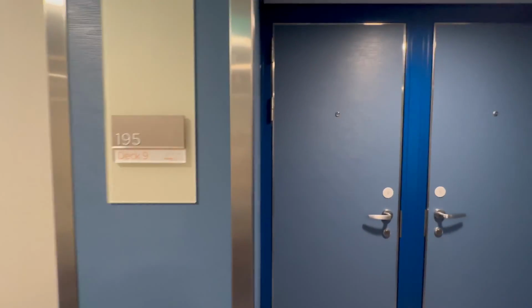So here is my tour of room 9195, a neighborhood view interior, also sometimes called a Central Park view interior on Wonder of the Seas.